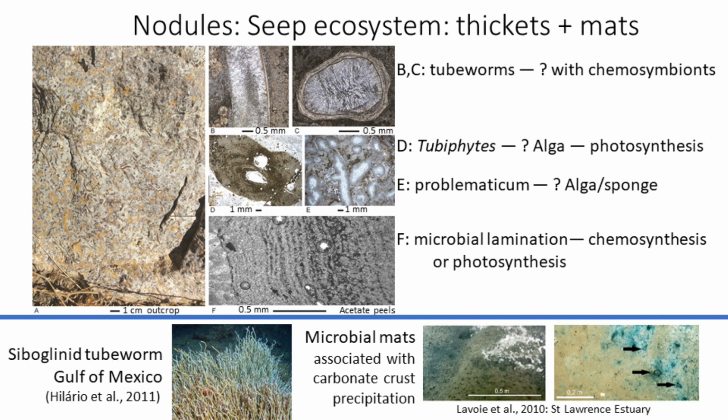So let's look at the seep ecosystem, the thickets and the mats. We've got tubeworms, which had probably housed chemosymbionts. And here, this is a longitudinal section, and this is a cross section. I'll talk a bit more about these because these are quite unusual. You have Tubiphytes. We've recognised this before in the Kalithara Formation and the Nura Nura, and up in Timor in the Maubisse limestone.